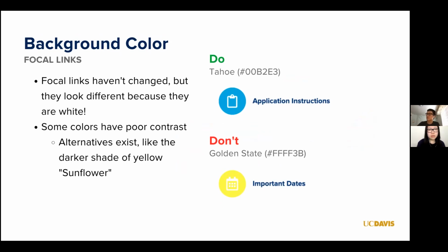Up top we have a marketing highlight with one of the new palette colors, Tahoe. It looks great. You can see there's a blue circle with a white clipboard on it, and that's really easy for the user to see. But what's not so good is the focal link on the bottom, which uses one of the new palette colors, Golden State. There's a little calendar icon on there, but you can barely see it because it's a really bright light yellow. When it comes to these colors, there are alternatives. For example, if you wanted a yellow focal link, there are alternatives like the darker shade of yellow, Sunflower.